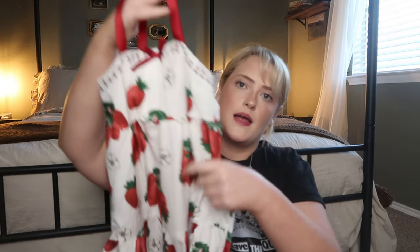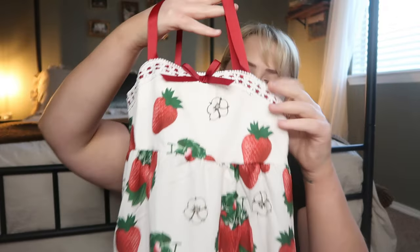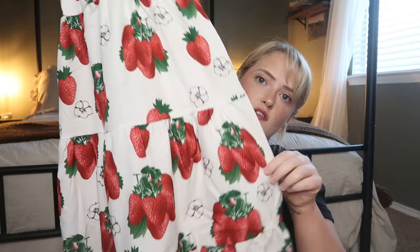And then I also picked her up this really pretty strawberry dress, and I love the little top that has the lace with the cute bow, and it's this nice little maxi length dress on her with all of these strawberries. And the straps are ribbon, and it's just so cute. So I picked her up this.